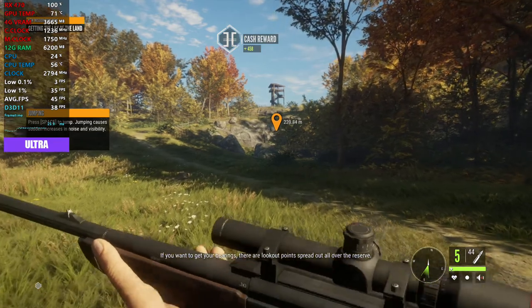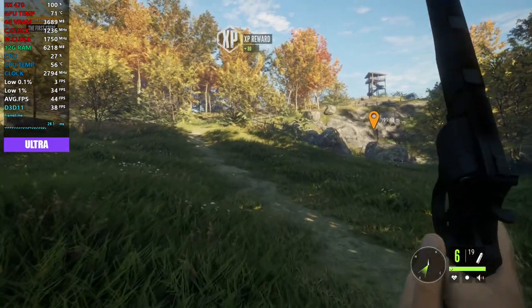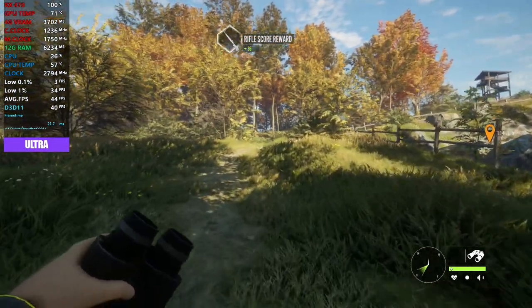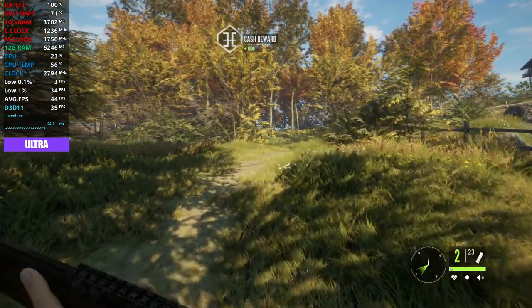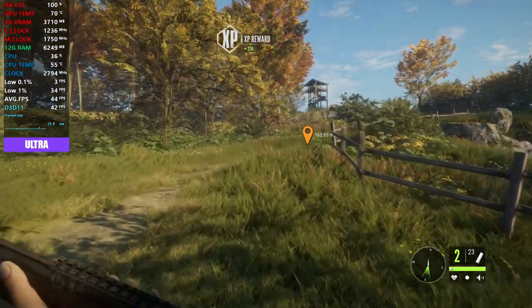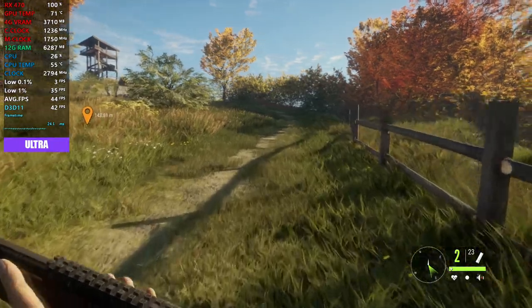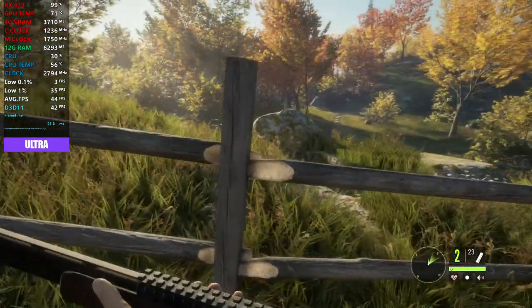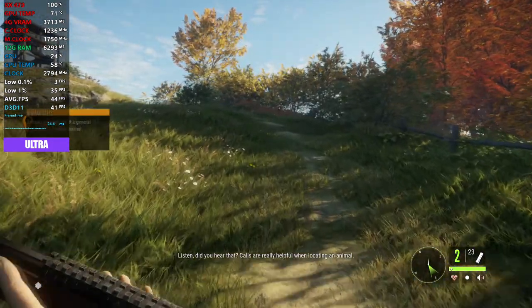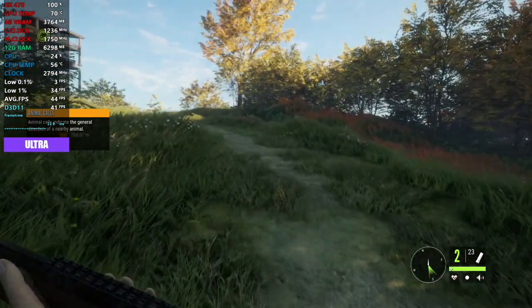If you want to get your bearings, there are lookout points spread out all over the reserve. Listen, did you hear that? Calls are really helpful when locating an animal.